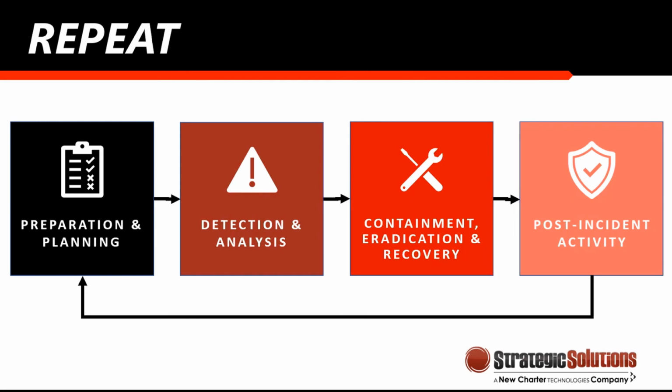It's very important that not only is the plan reviewed, but it's tested and individuals are trained as needs change, as threats evolve, and as teams change.